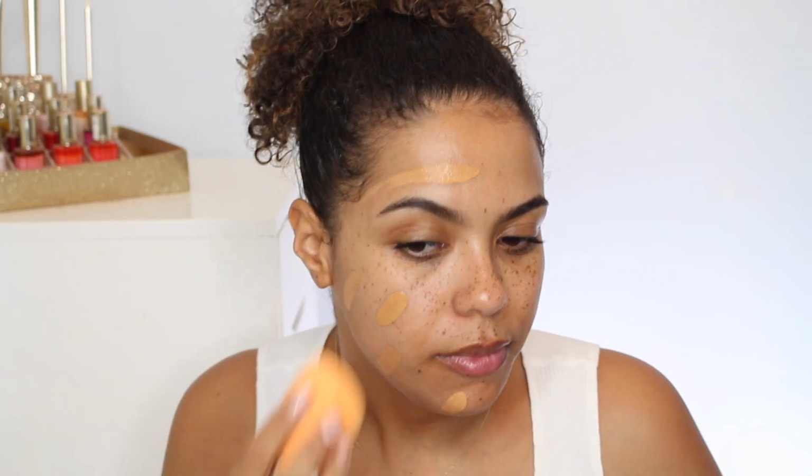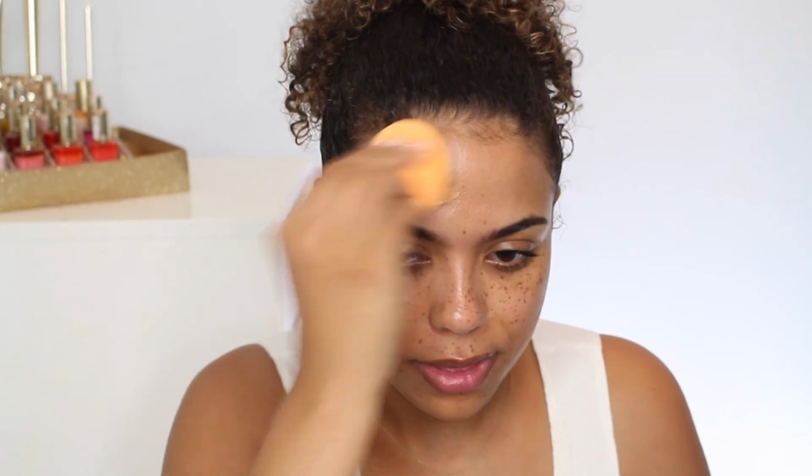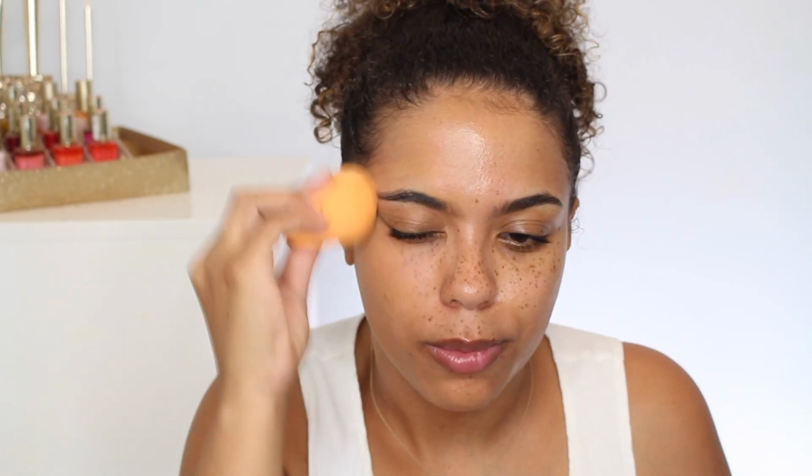And when I mix, I definitely get a good shade match. I feel like the undertone is good. And I'm going to be using this Real Techniques sponge with it. I've used a brush and I've used a sponge. I like them both. As always, if you use a denser brush, you'll get more coverage.